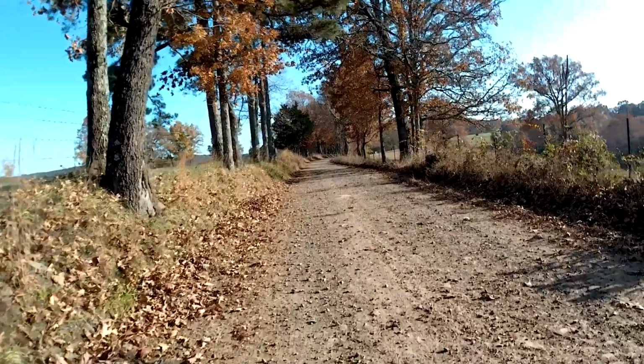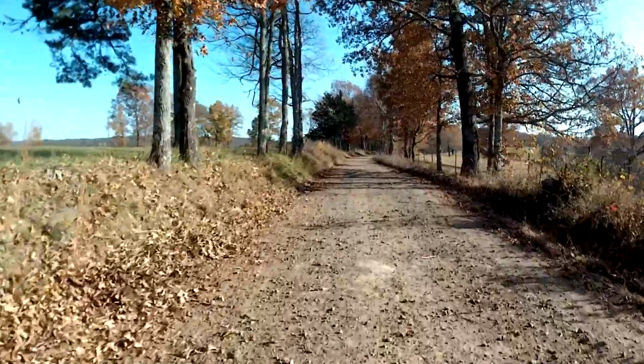And a lot of times they offer you a glass of water, they offer you a shade tree to sit under. I've had people offer me food. I think those are the nuggets, you know. That's what makes riding in some of these rural areas so special, is you get to meet people that live along the route.